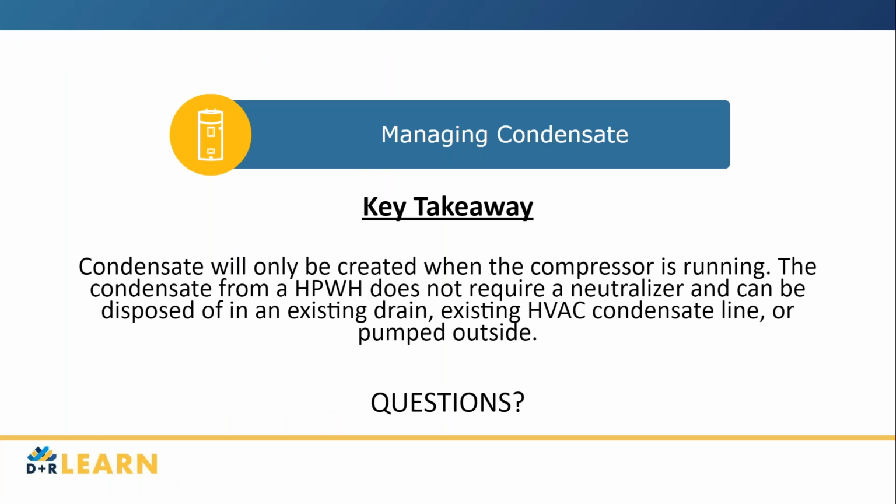So the key takeaways: condensate will only be created when the compressor is running. And the condensate from a heat pump water heater does not require a neutralizer and can be disposed of into an existing drain, an existing HVAC condensate line, or can be pumped outside. Okay, any questions on that section?